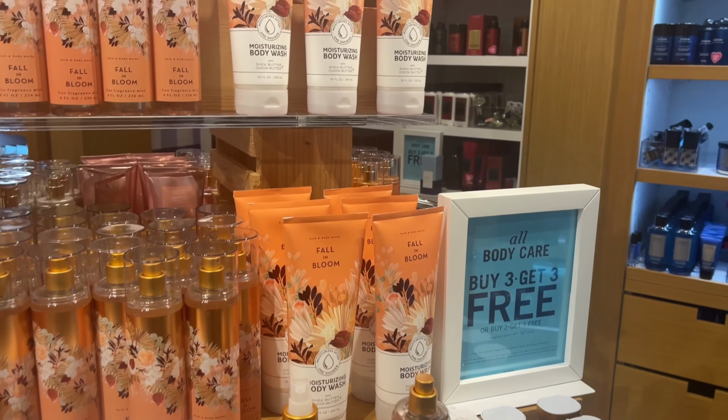I'm showing you all the Bath and Body Works scents for fall 2022.